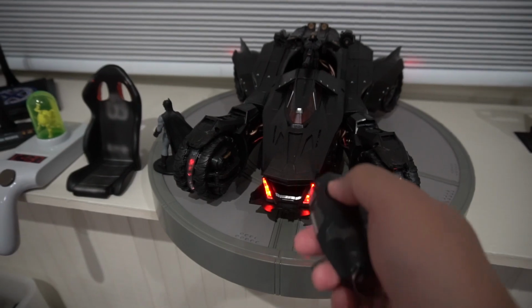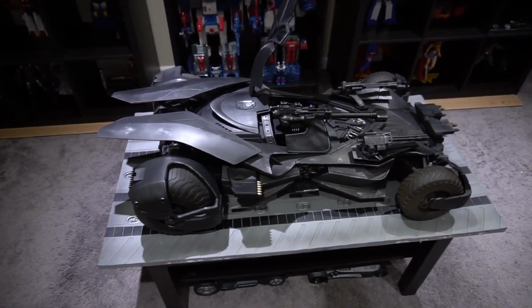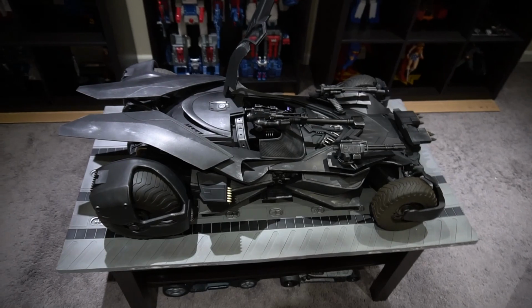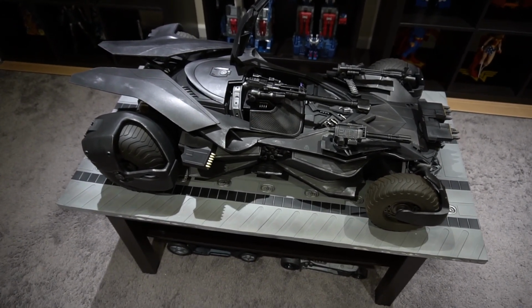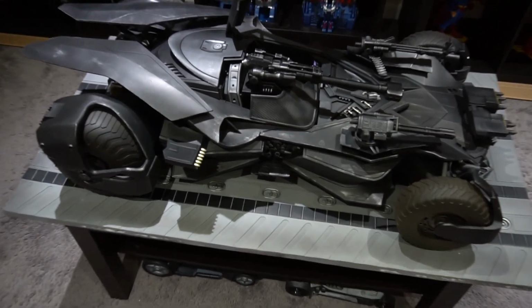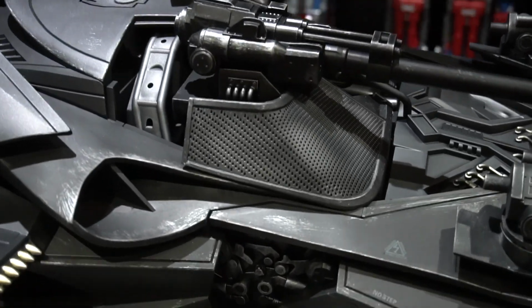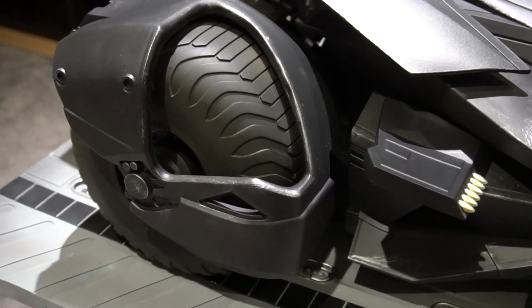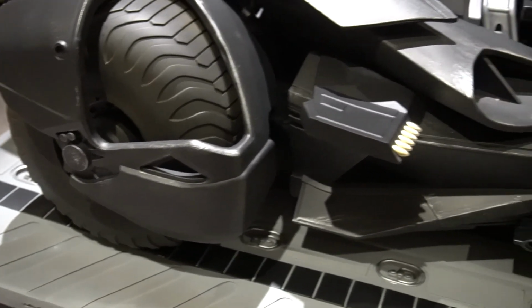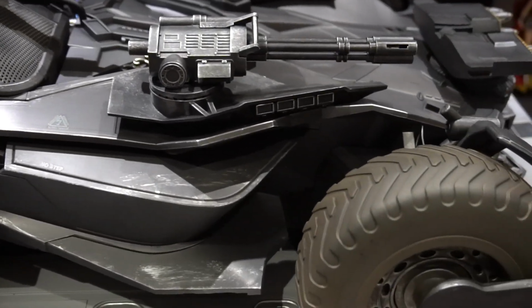But I gotta tell you, although this is a functional model, I gotta say this thing, this is my favorite. And this is my favorite Batmobile. I know a lot of people love the 1989 version, so I might be committing Batman blasphemy. But I mean, what can I say, man? It's just, every little detail is just beautiful. And for a diorama, I can't ask for more.